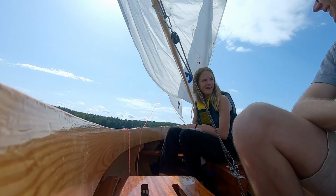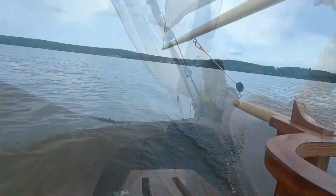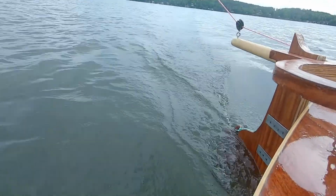Then the sailing season started with a boat tour on Lake Mälaren together with my oldest daughter. I did a boat tour of the Canot Yawl 400 to show any potential builders how it looks.